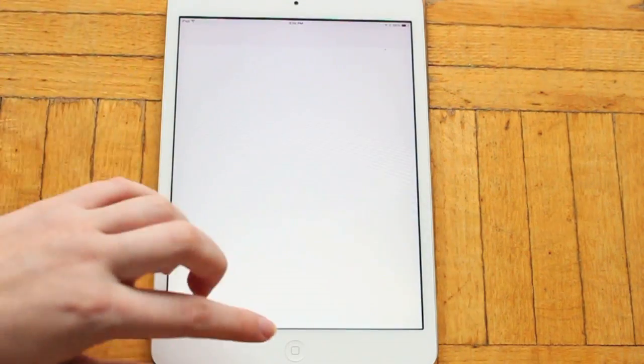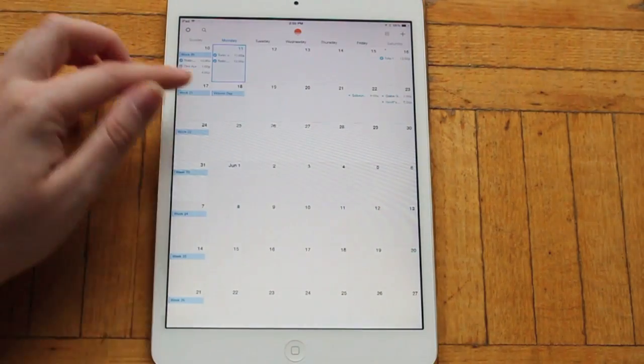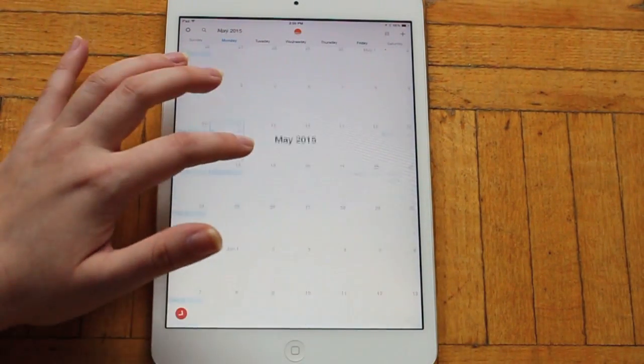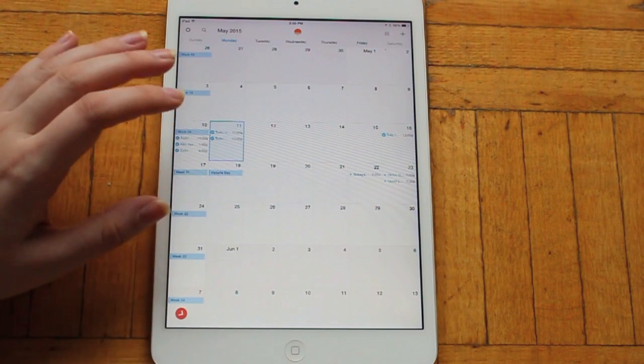This is my calendar app. This is called Sunrise. This is the calendar app that I currently use. I love the layout. It's clean, it's simple. It has a bunch of really cool additions that you can put on.